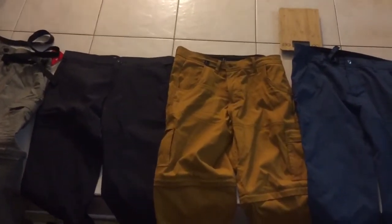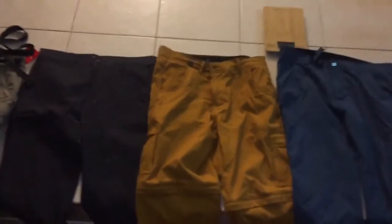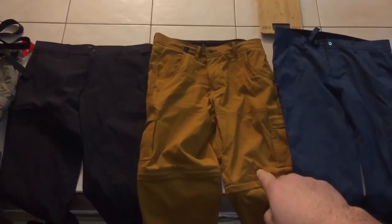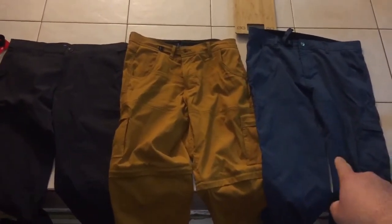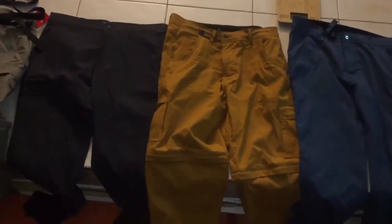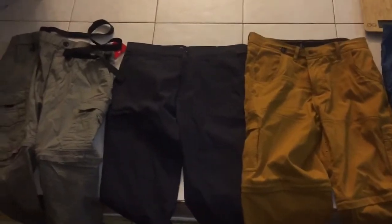the right. Now we've got on the right side the Prana Zion convertible pants that retails for $89, and for $79 the Zion Prana pants. And we'll take a closer look at those. Those are like the top rated pants for outdoors and pretty much just everyday use.